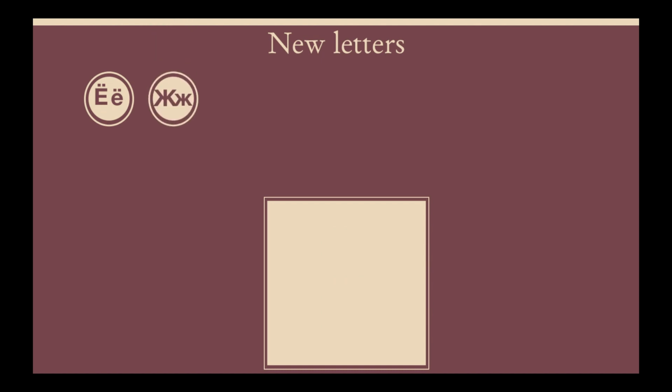This is letter zh, similar to the sound in the middle of word bourgeois in English. Letter zh, sound zh. It does look a bit like a star, yes. Let's see how to write it.